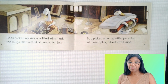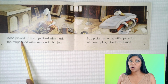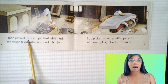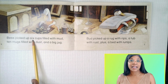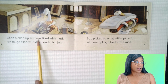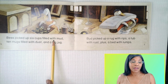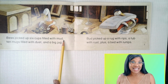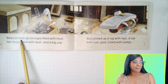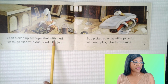Turning the page. Here we go. Bess. Oh, that's a big word, friends. That word is picked. Picked up. Up. It. Six cups, cups, filled with mud, mud. Very good, friends. Let's move this sentence out. Bess picked up six cups filled with mud.